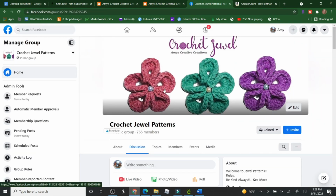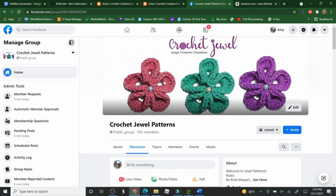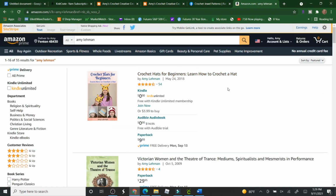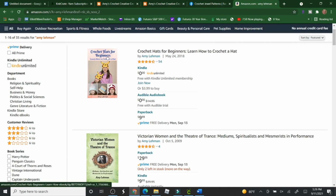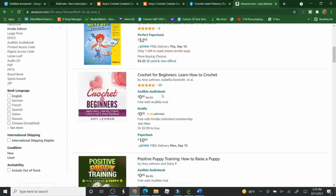And then on Facebook, I have a crochet page, which I lost my group and my page over a year ago to a hacker. So I had to restart, and it hasn't been building up very nicely. Before I had 40,000, and then my page was like 90,000 to 100,000, and I lost them all. It's been a real bummer. And then I have crochet hats for beginners. My book is audio, paperback, ebook, and the crochet for beginners as well.